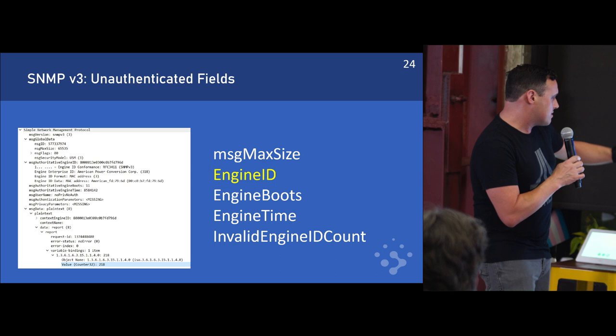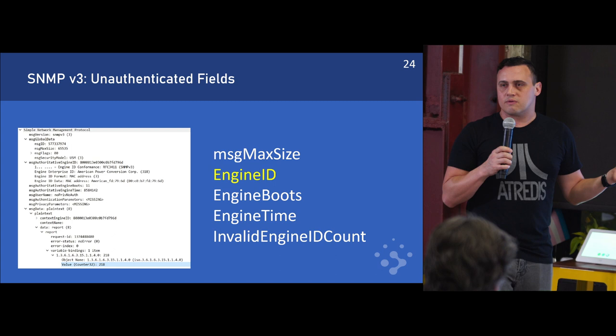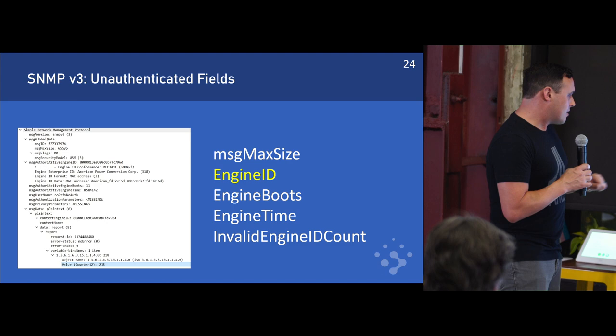If you look into the message authoritative engine ID here, this long, ugly string, it has some pretty cool fields in it. One, it's got an enterprise ID, which is the IEEE registration number. This will tell you what vendor it is. It'll tell you whether it's APC, Cisco, Broadcom, et cetera. So you already know the vendor just coming out of those two bytes right there in that field.